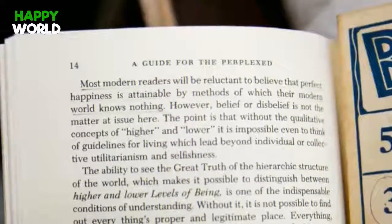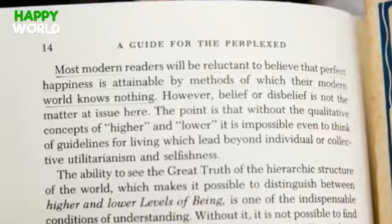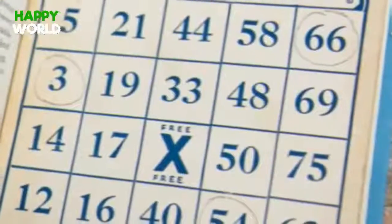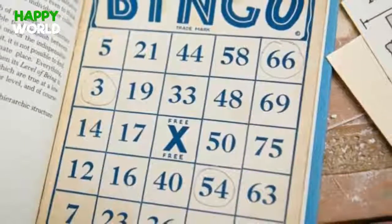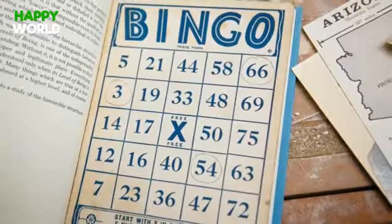Next up was page 14. They found another underlined passage that read, "Most modern readers will be reluctant to believe that perfect happiness is attainable by methods of which their modern world knows nothing." There are 3 numbers circled on the bingo card that was found. Her husband pointed out that the safe that they found in their house has a 3-digit code, so maybe the 3 numbers on the bingo card are to the safe near the 3-headed tree.